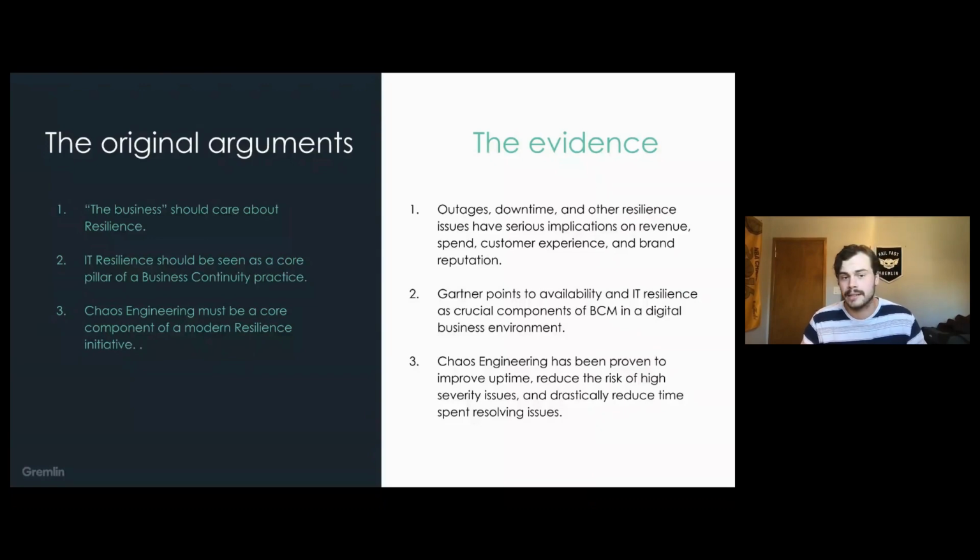And the third is that CE, chaos engineering, needs to be a core component of a modern resilience initiative. We saw that traditional testing is still good. We have to keep doing it. I believe that wholeheartedly, but we have to supplement it. We have to be able to find those other vulnerabilities hiding underneath the water, the remaining 90% of the iceberg. And the reality is that the value of chaos engineering in doing this has been proven. We saw that it improves uptime, reduces the risk of high severity issues, and drastically reduces the time spent resolving those issues.